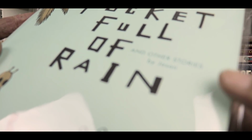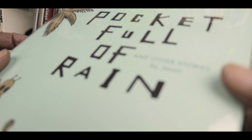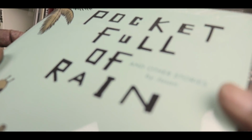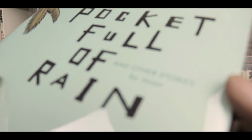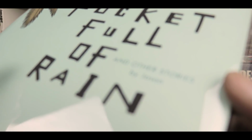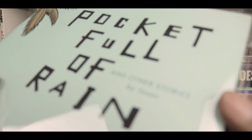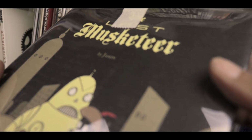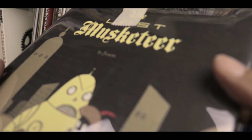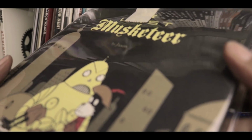It's odd to see non-animals and human faces and different kinds of stories before he settled into the very successful and very evocative style that he has now. So it's good for fans and collectors, but this wouldn't really be the place to start unless you want to approach Jason chronologically. And then we have The Last Musketeer, which combines the Three Musketeers with John Carter, with more stuff that is, again, extremely funny and completely unique.